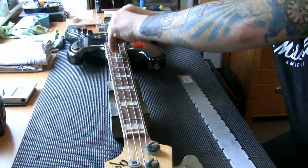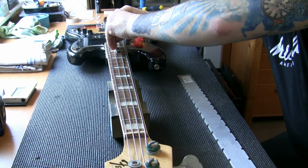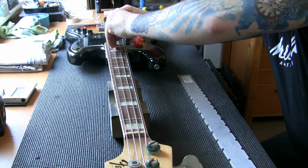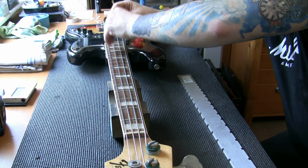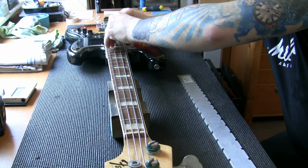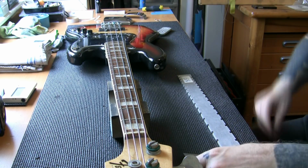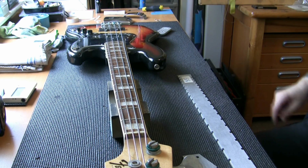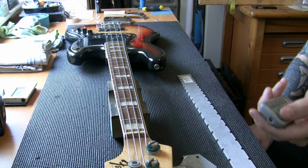So we've got 1, 1 there, listen, 2, and there you go. We have 2 high frets. That is absolutely not a problem. I'll get back to that in a second when I move the camera.